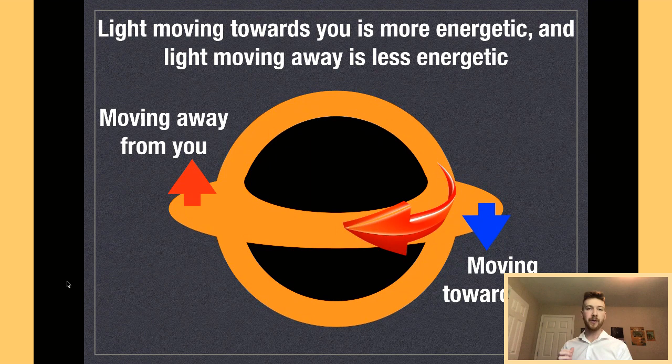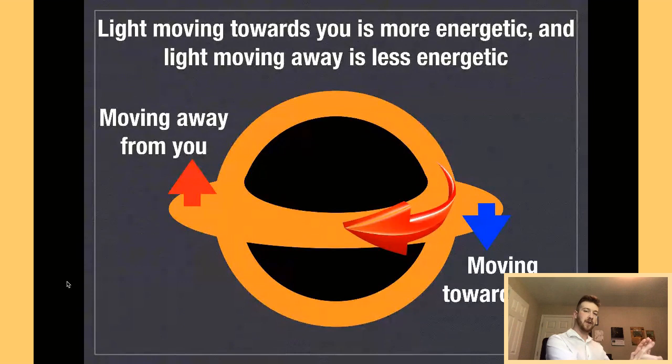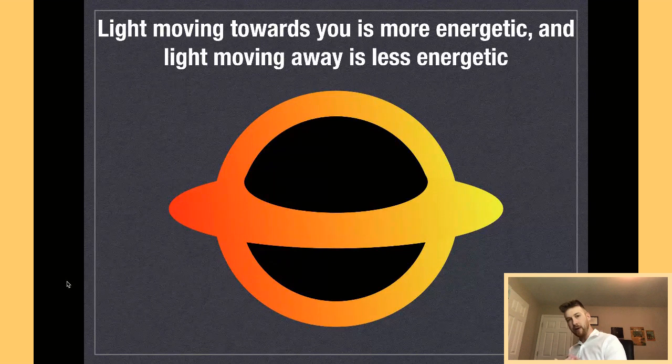So the part of the disk that's moving towards you is going to be shifted to higher frequency colors, and the side that's moving away from you is going to be shifted to lower energy colors. So the actual image of the black hole that we would get would probably look something like this, where one side is shifted to more energetic colors and the other side is shifted more towards the red colors. Now, hopefully this is starting to look like the image of the black hole that we know of, but I want to go into the actual system now.